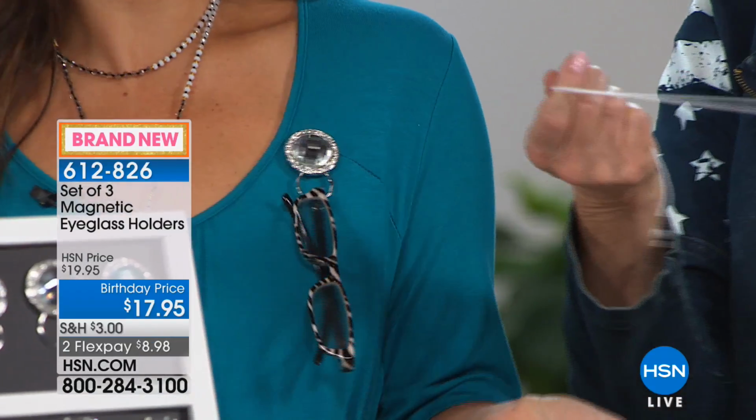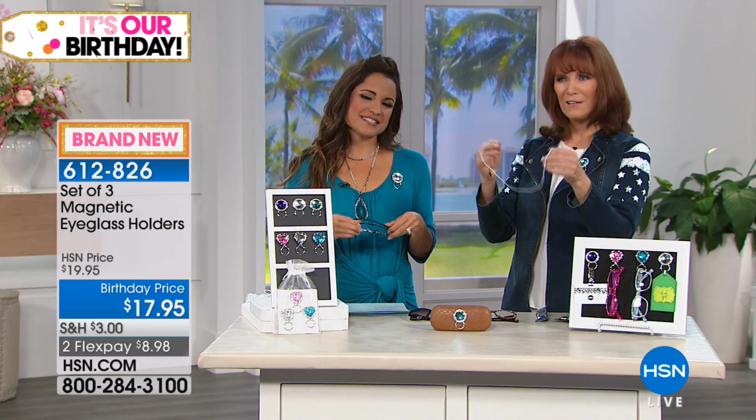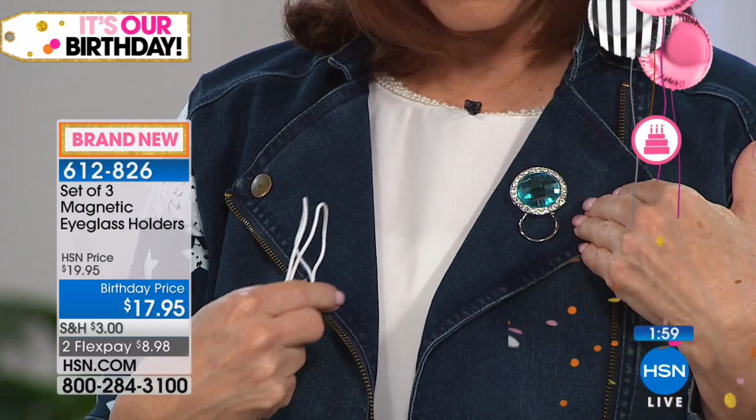And it looks like a brooch. Yeah, it really does. And it's such a better alternative than these ugly lanyards you would wear. You kind of look a little too old and grandma-ish to use the lanyard. And look at this. Could I have a lanyard around my neck that looks really old-fashioned, or could I have this beautiful thing that looks like a pin?